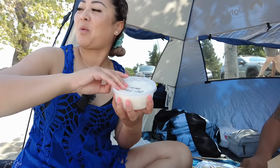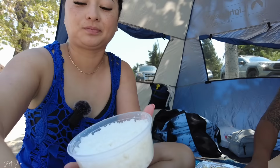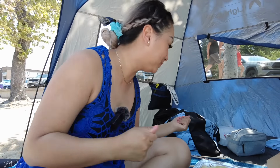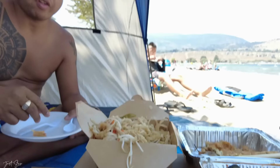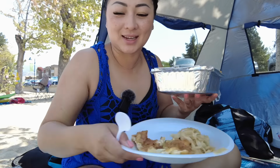Rice? You waiting for your food? Patiently waiting. There we go. Here you go. And then I need a plate. Yes. Egg. And then I need my fried rice. We are utilizing this box that came with it as our stand. Ooh, this is hot.